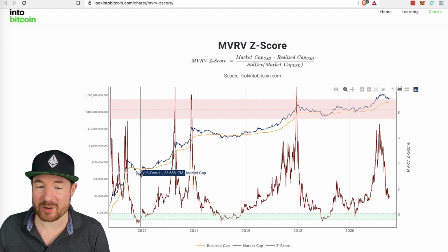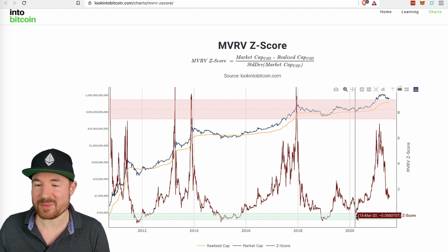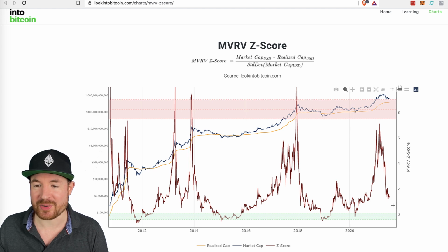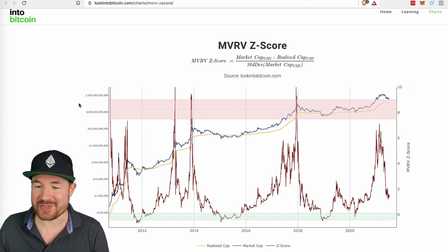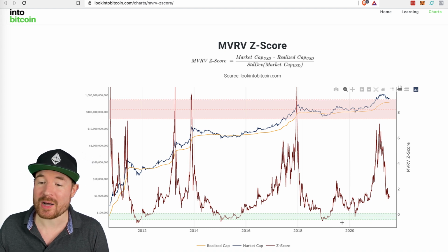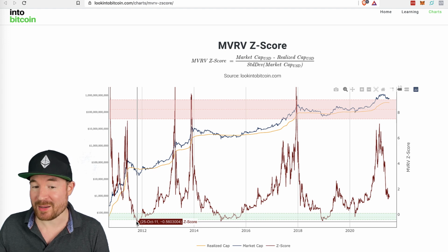So 2012, bottom here. 2015, again, the bottom, perfect time to buy. 2018, the bottom of the bear market, perfect time to buy. That crash in March 2020, perfect time to buy. So we are not back in that green zone at all, unlike the Puell multiple, which was briefly in the green zone. So this could still go a little bit lower, but the closer we get to the green zone, and especially if we touch the green zone on this type of indicator, well, again, the previous 4 times that this happened in 2012 were all really bottoms and good times to buy Bitcoin, right?